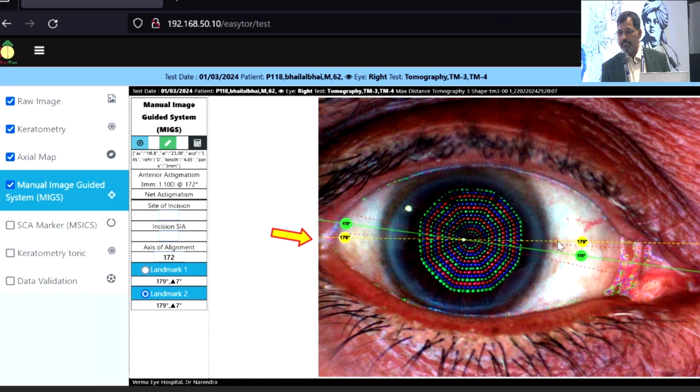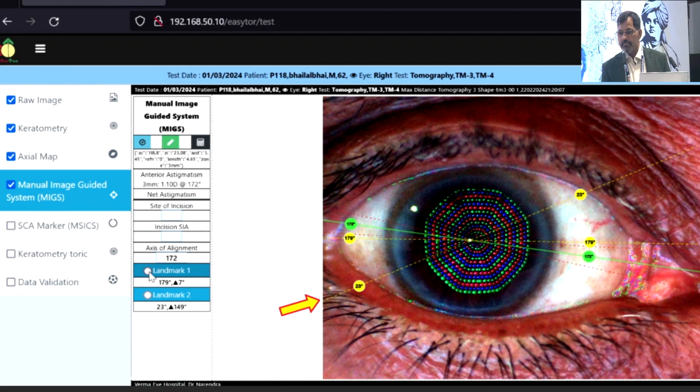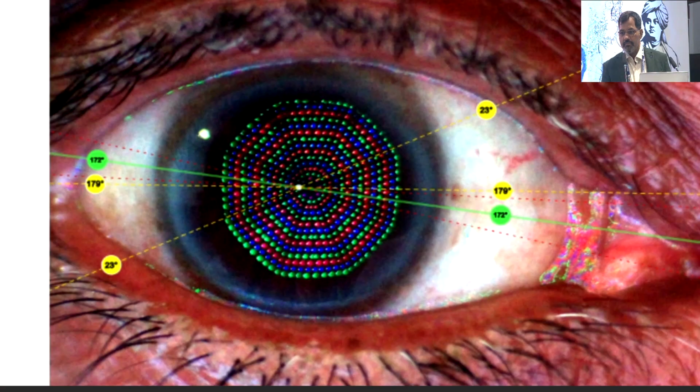I mark it. It is at 179 degree. On the left side, there is some whitish pigment structure. I will mark it. It is at 23 degree. These two are my reference points. So preoperative 0-180 degree reference marking is not required. It eliminates error due to head tilt and cyclotorsion.